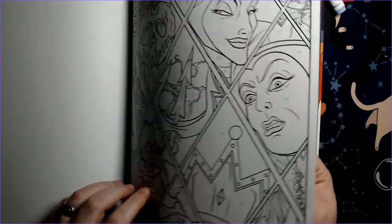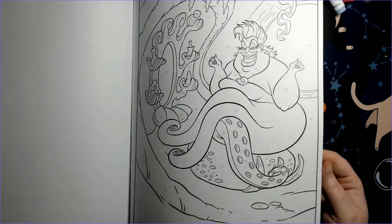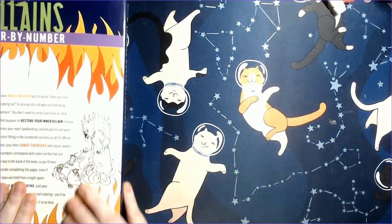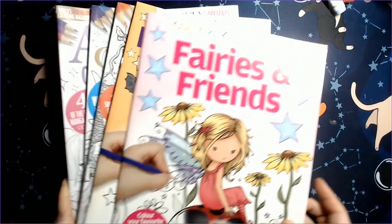See, I think this is cool too. So these are mostly older movies, so keep that in mind as well. Pretty stoked about that one. All right, now we're getting into the coloring heaven.